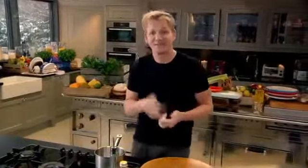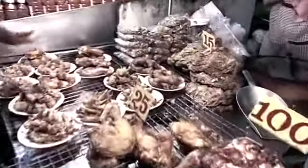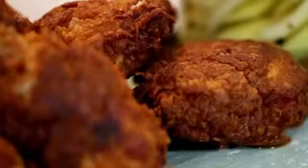Over the past 20 years, I've really noticed a big change in people's attitude to what they will and won't eat. These days, people are much more adventurous. They love trying new flavours, new ingredients, and new cooking techniques. Whether it's cooked on the street or in your home kitchen, this is my ultimate finger-licking street food dinner.